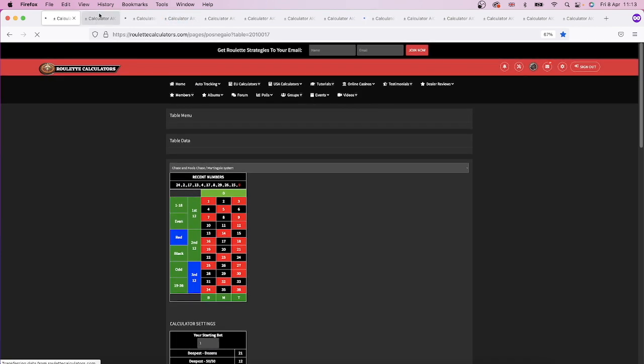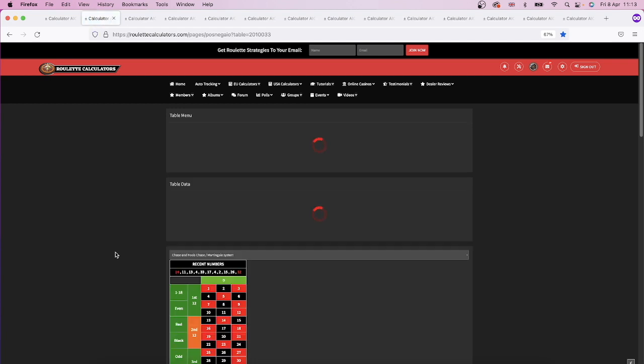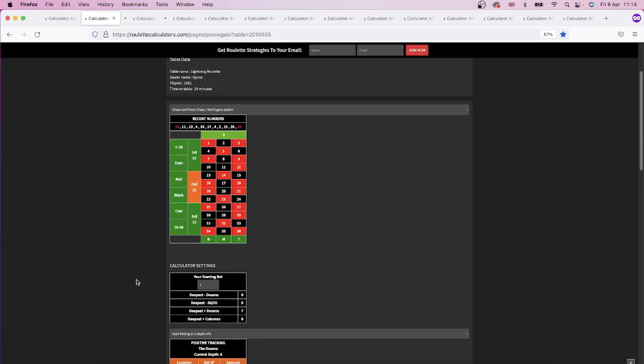As you can see, I've tracked quite a few of them. There's Lightning, so you can see the dealer name there. That will change every time. That dealer's been on 24 minutes. I have fixed the issue now where it will reset unless the dealer changes during the page reload. So just keep an eye on that. If you look at the time there and it says 1 or 2 minutes, and you can see there's a lot of data, you might just need to click on the URL there and then refresh, if that makes sense.